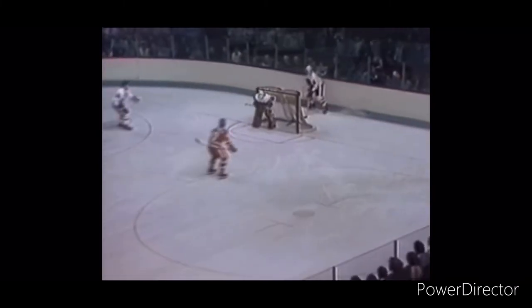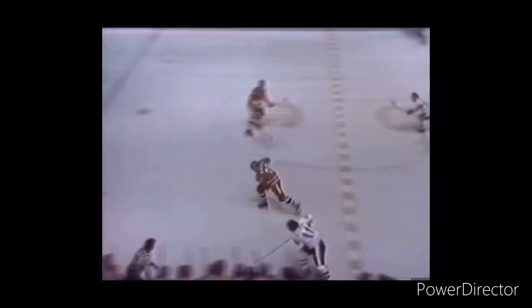Behind the net, Guy LaFleur goes all the way down the ice. Dennis Botvan back for it. We have a minute and 10 seconds remaining in the minor penalties. Botvan, a lead pass to Guy LaFleur at center to Gilbert Perreault. In over the line, right in front of the goal. The shot, scores! As he caught the bottom right-hand corner.